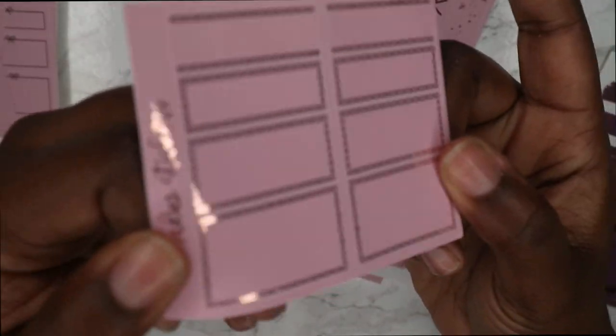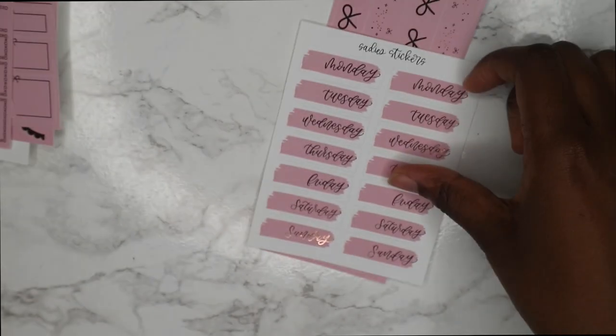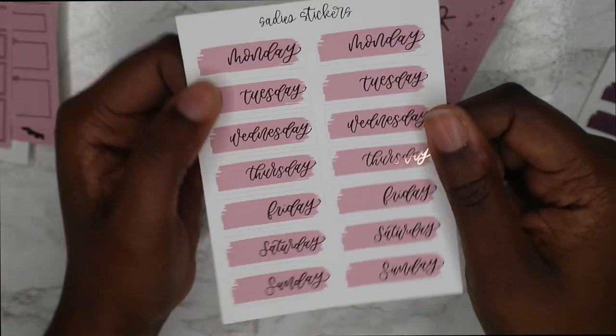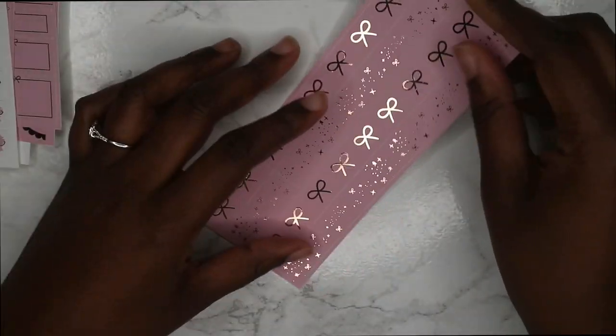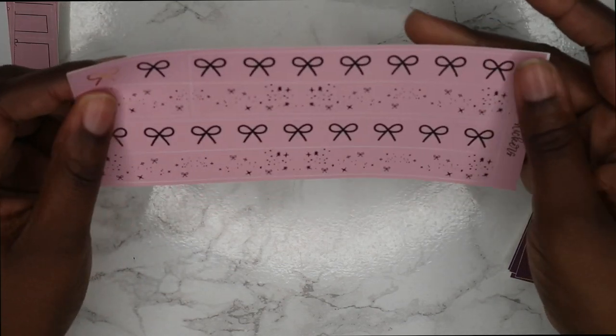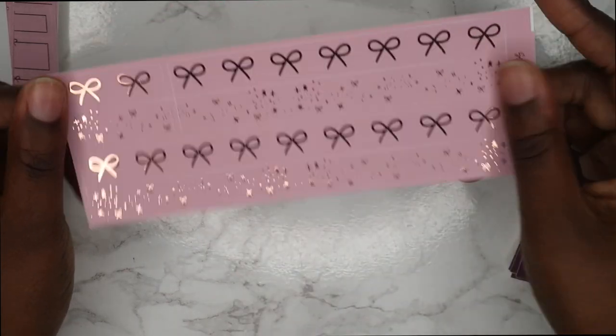And then you can see the XO again, and the rose gold foil. I love how pink the rose gold looks on this paper. And then the date covers, and then the bottom washi. This is a really nice feeling matte paper. So we've got bows and kind of confetti with bows and sparkles in there.